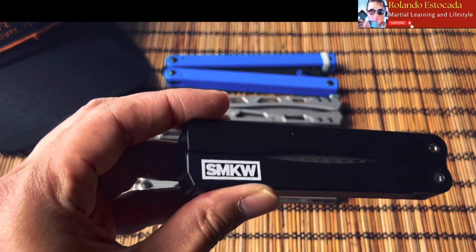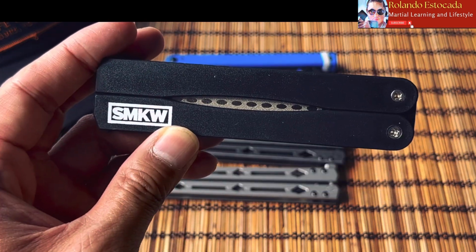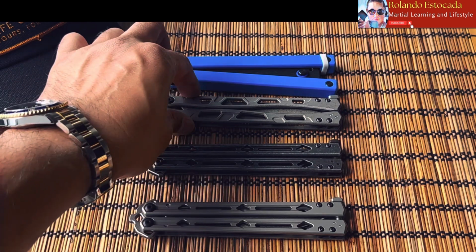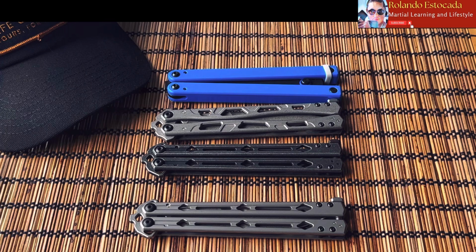This one is from Smoky Mountains Knife Works, and this was given to me complimentary when I ended up purchasing the Kershaw Lucha from Smoky Mountain Knife Works, and they just threw that in there, and that was really cool of them. So that was all the free stuff. Everything I just walked everybody through, that was all free.